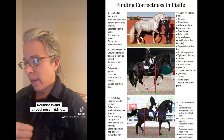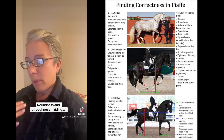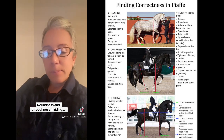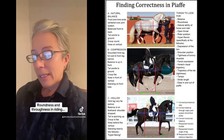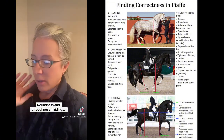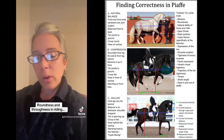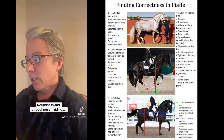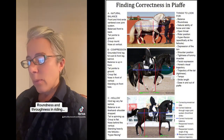So that's kind of the whole idea of how the back rounds. And this is why people always say the horse goes on the bit from the hind legs and not from the bridle. The horse will naturally just bascule the neck up and out to the bridle if all the other pieces are in place and the horse is not in pain.